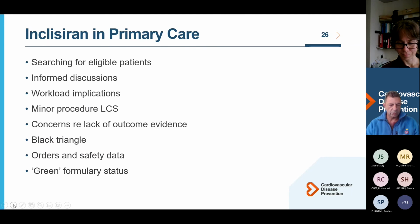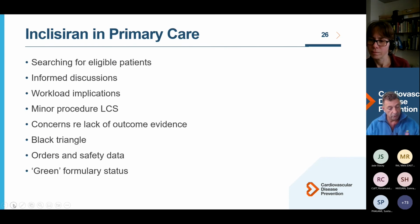So the first thing is, with Hearts and Minds, people said, okay, I would consider this, but how do you find the eligible patients? There are various ways of doing it. There is actually a specific search within Ardens for those of you that use Ardens. Others will be using UCLP, which again will find your patients.